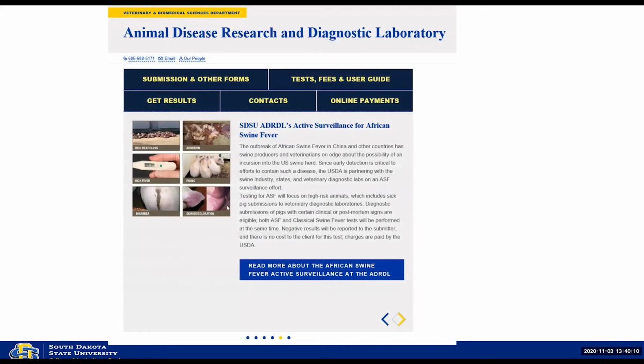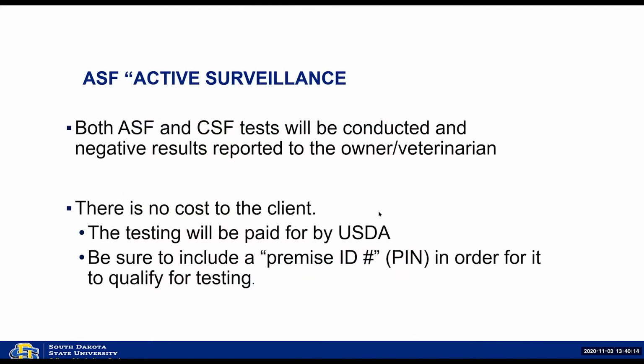And there's more information on our website as well on this. But both ASF and CSF tests would be conducted, negative results reported to the owner or veterinarian. No positive results go out from our lab. Everything has to be confirmed first at NVSL before anything can be reported if it was non-negative. But there is no cost to the client. Testing will be paid for by USDA, but a PIN premise ID number is required.